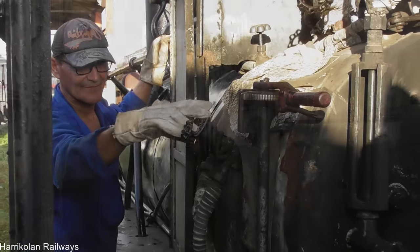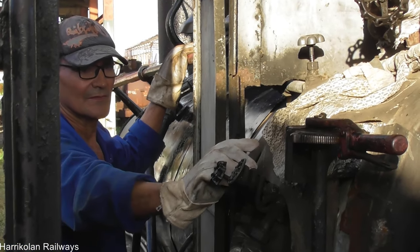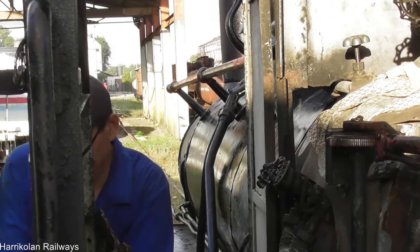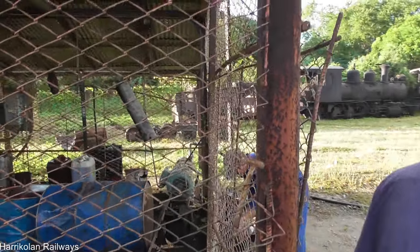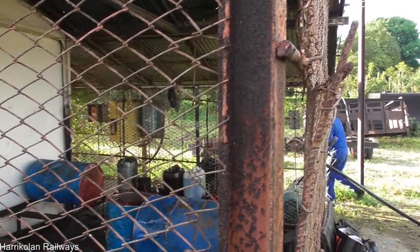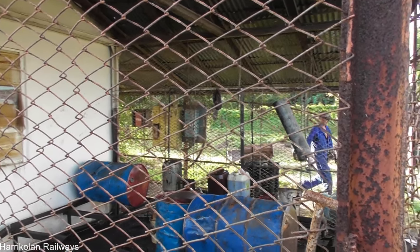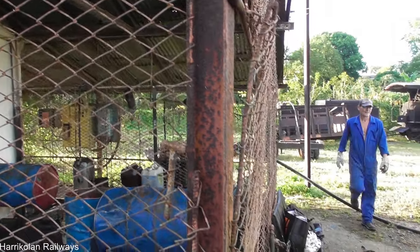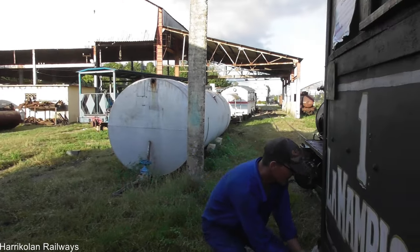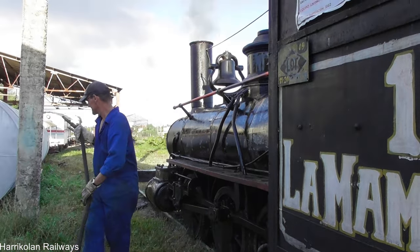Now we have steam. Antonio is opening the steam valve. Then he stops the air compressor and disconnects the air hose on the locomotive. Now we are on our own steam.